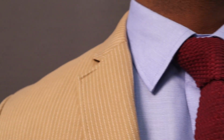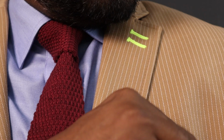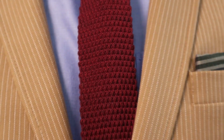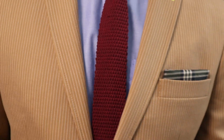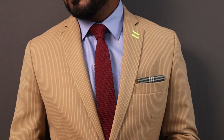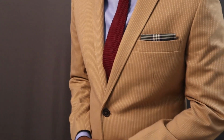Now, just to add a pop of color, I have thrown on a really beautiful knit tie in burgundy color. If you want, you can skip the tie totally or you can wear an OCBD. But I just wanted to dress it up just a little bit more. Hence, I have thrown on a tie. A really nice, interesting checks pocket square and denims.